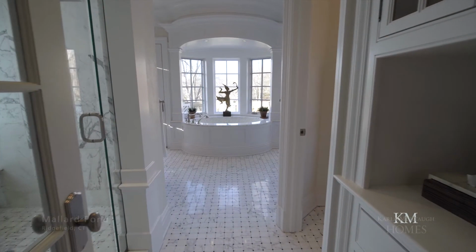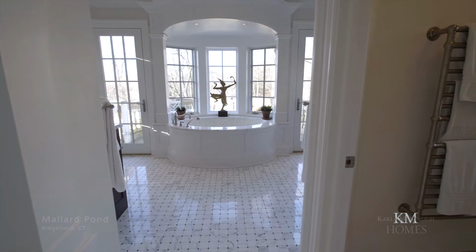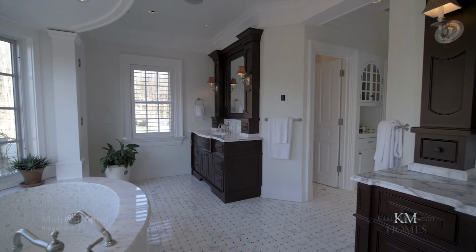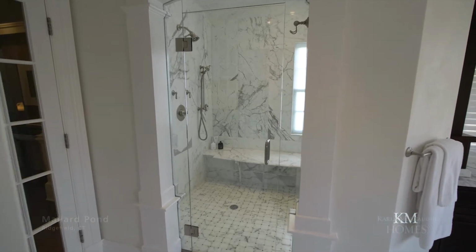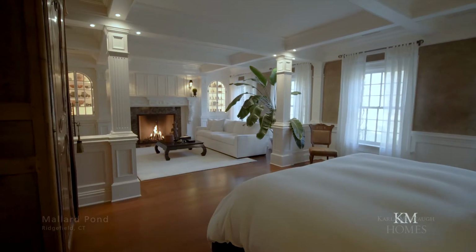The master wing of the home includes a marble bathroom with a Grecian-style soaking tub with direct access to a handsome, custom-designed dressing room, while the bedroom includes a gas fireplace and a relaxing sitting area.